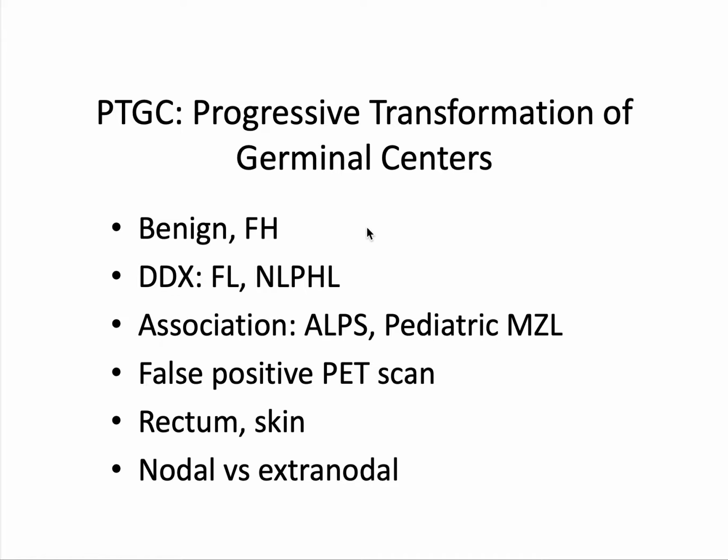They're benign. They're associated with follicular lymphoid hyperplasia. When you see this, sometimes you think of and raise, is this involved by focal follicular lymphoma or follicular lymphoma in situ localization, nodular lymphocyte predominant Hodgkin lymphoma. And as we mentioned, we did not see angulated cleaved cells or LP or popcorn type cells at higher power. They're associated with what we call ALPS, or the autoimmune lymphoproliferative syndrome, associated with the FAS ligand gene mutations, or pediatric marginal zone lymphoma. They can cause false positivity on PET scan. They can sometimes occur in the rectum or skin and nodal or extranodal sites.